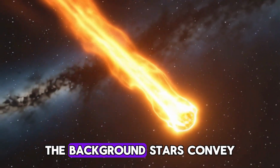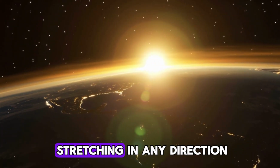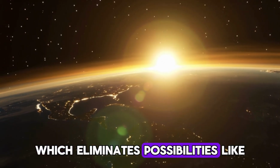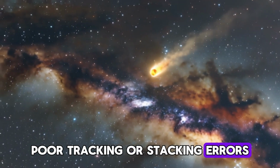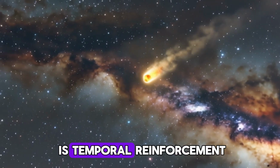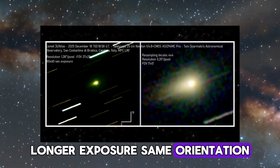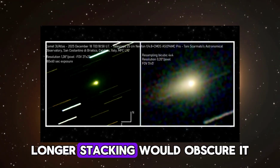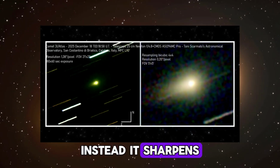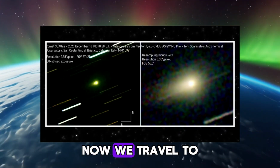Meanwhile, the background stars convey a different message. They remain round, free from smearing or stretching in any direction, which eliminates possibilities like wind, shake, poor tracking, or stacking errors. What this frame contributes is temporal reinforcement, same instrument, same night, longer exposure, same orientation. If this were mere noise or a processing illusion, longer stacking would obscure it. Instead, it sharpens. That's the pattern we continue to observe. Let's continue. Now, we travel to Italy.